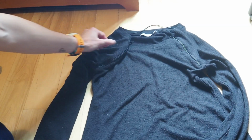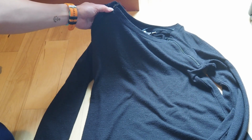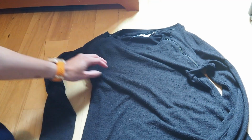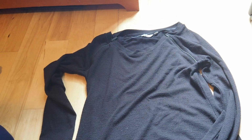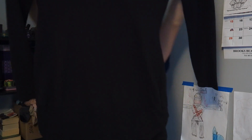I love that it's really long, and like I said, I just like the easy access for nursing, just less clothing in my way. It makes it better. It's been a while since I've nursed a baby, so I just want to be comfortable. I want it to be easy. And yeah, this is the top that I plan on probably wearing the most in the hospital if that's where we end up, just because, like I said, for all those reasons.